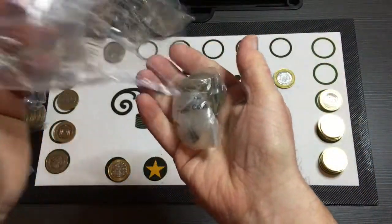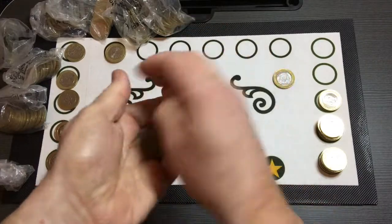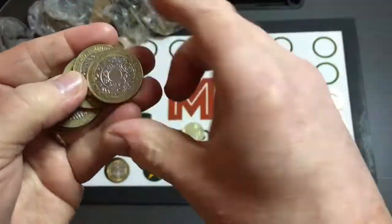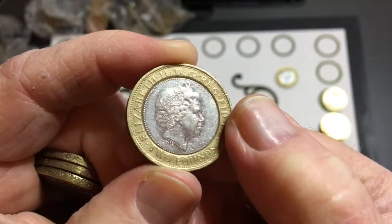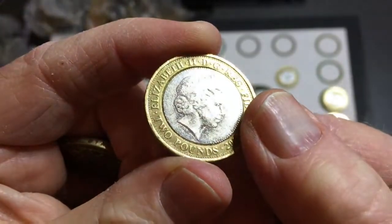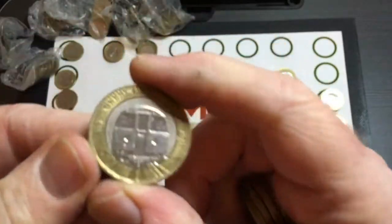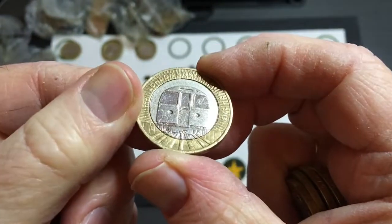Oop, looks like we've got a bag within a bag. I'm always wary when I get these. Golden Guinea, 2013. Charles Dickens. Oh, we've got a train, another one. Been absolutely finding loads of these. That's a nice one to get.